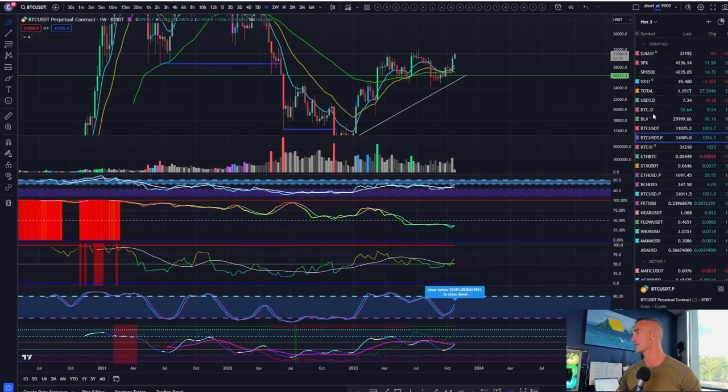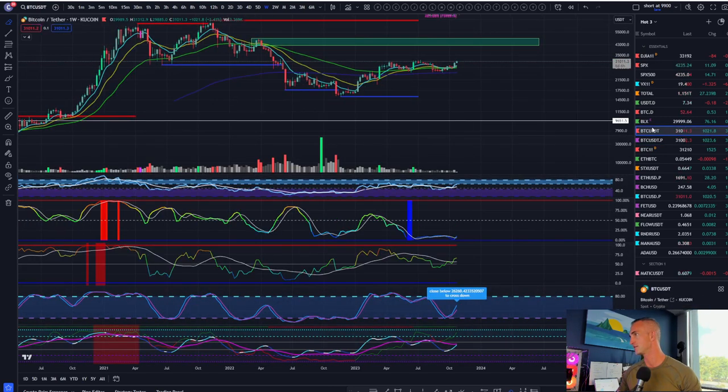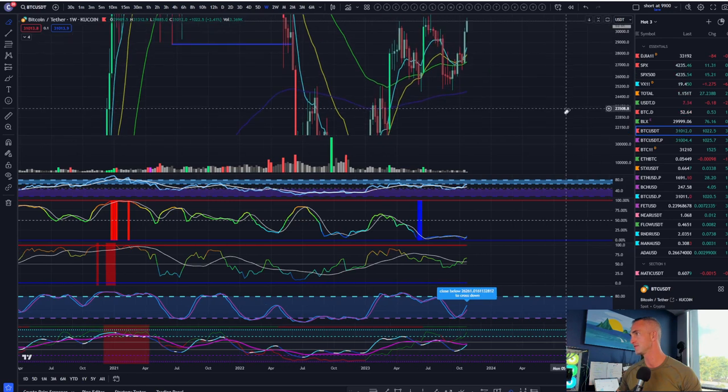Let's see if I can find the Coinbase chart. KuCoin, does it have a higher low? On a wick basis, it does. On a closing basis, I mean, all of them are pretty close.